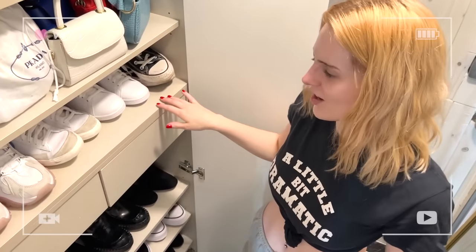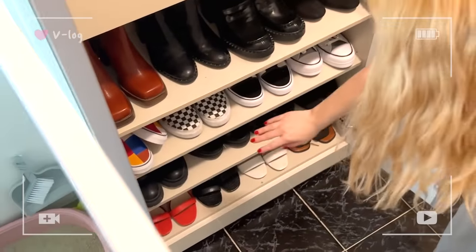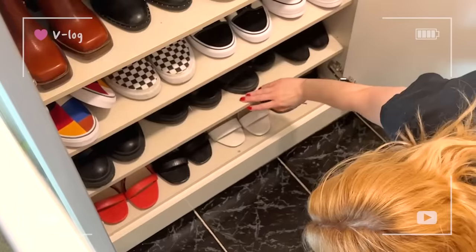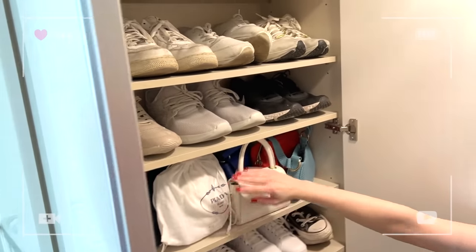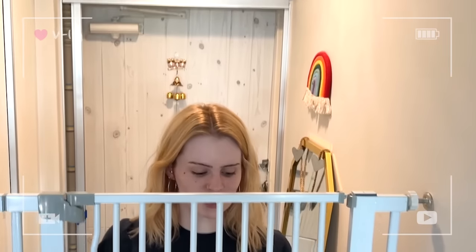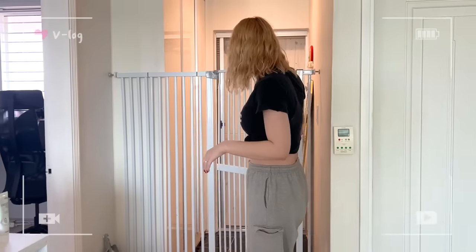But we have things like, I've set out my trainers here that I wear a lot. Then I have my boots. Then I have more trainers, then I have summer shoes, and then I have heels, and then all of my bags are in here. And then Jin just has trainers, boots. So this is the cat gate to stop Cleo from getting out because we live on the top floor of an apartment. So Cleo is usually not allowed at this point.